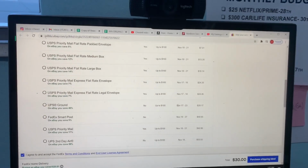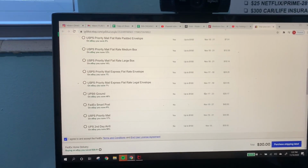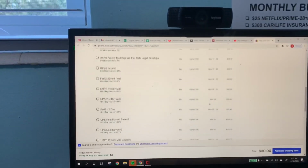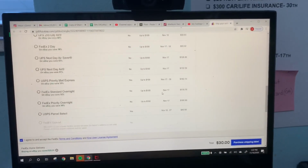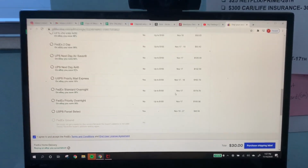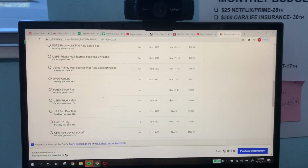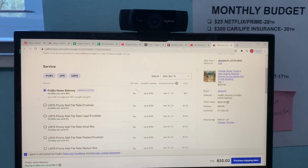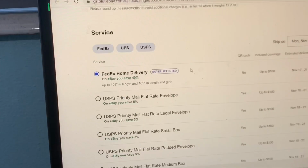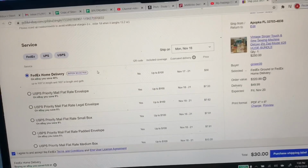I already have to go to FedEx Ground for the other item that I shipped out FedEx Ground, which was the PlayStation 3. So the difference of like $1.50 is not really worth it to go to UPS. But all the other options are just way too expensive. I mean, these are like overnight priority, USPS Parcel Select $40, and then FedEx 2-day $93, FedEx SmartPost $40, UPS Ground would be the cheapest in this scenario. But FedEx Home Delivery, it says on eBay you're going to save 40%, and so yeah, I'm going to go with that. It's a flat $30.